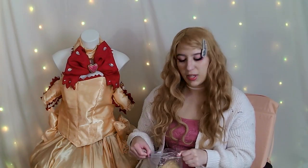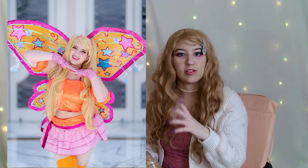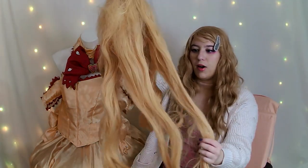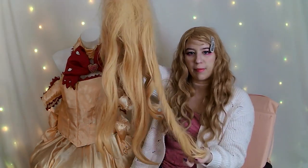So the next thing that we can move on to is actually the wig. This wig is the same wig that I've used for my Believe X Stella cosplay, which is another recent one that hopefully I'll be doing one of these for as well, because I know everybody wants me to talk about the wings. But basically it's a very long blonde wig. It was pretty straight. I did a little bit of curling on the bottom.